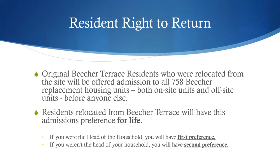Okay, so today we're going to be going over the materials that were mailed out in the packets. Those went out the 30th and 31st. One of the items in that packet was a policy about all of the original Beecher residents' right to return. All original Beecher residents who were relocated from the site will be offered admission to all 758 replacement housing units, both on-site and off-site, before the general public, before anyone else, at the very first lease-up. Residents who relocated from Beecher Terrace will have this admissions preference for life.